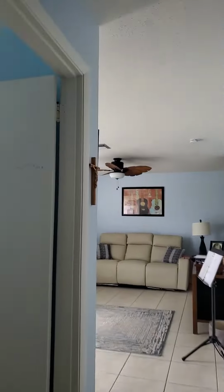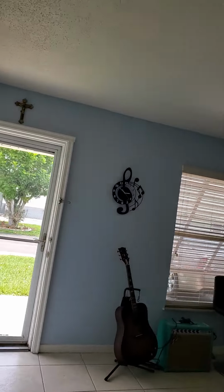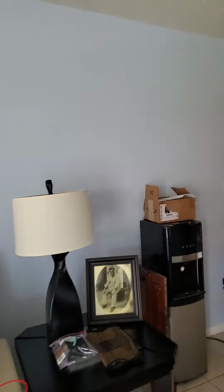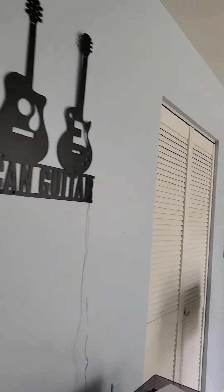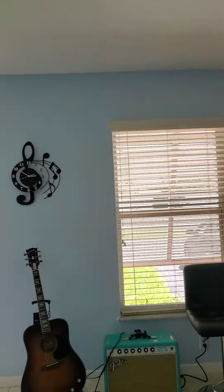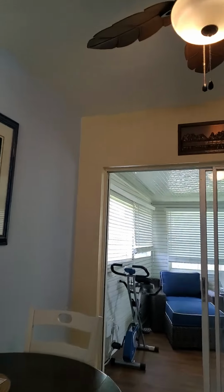Nicely, very cute home. Just $215,000. Located in Northport, Florida. 8580 Pickwick Road. It's a 55 plus community. HOA is just $75 a month. They mow your lawn for you. Very close to shopping, just a couple blocks away from the main road.